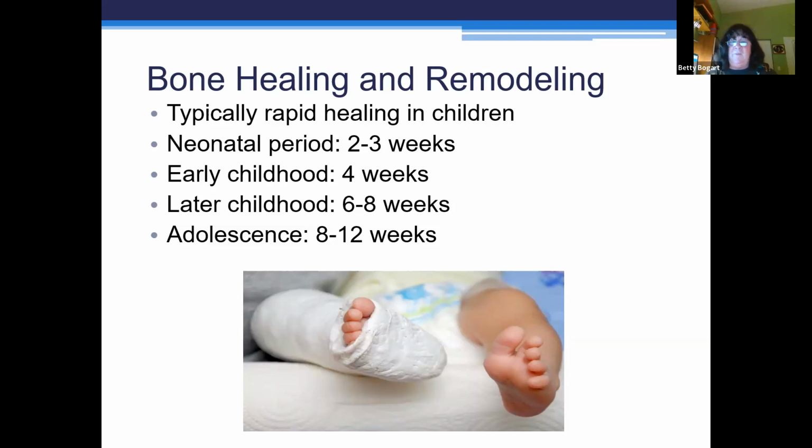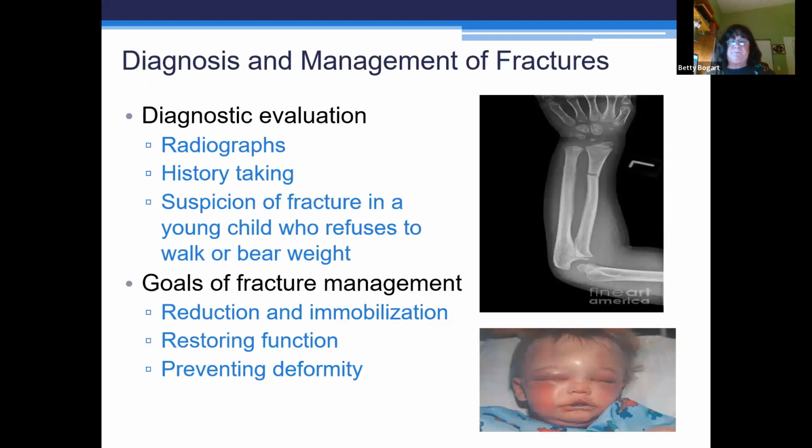I can't tell you how many kids, first day of summer vacation, go out and break an arm, break a leg, and they want to go swimming, especially here in Florida, right? And they can't. But it only takes 4 weeks. So at least they have the second half of summer vacation that they can get out. But get to my age, oh, it's going to be 3, 4 months before something heals. So as you get older, it takes longer.